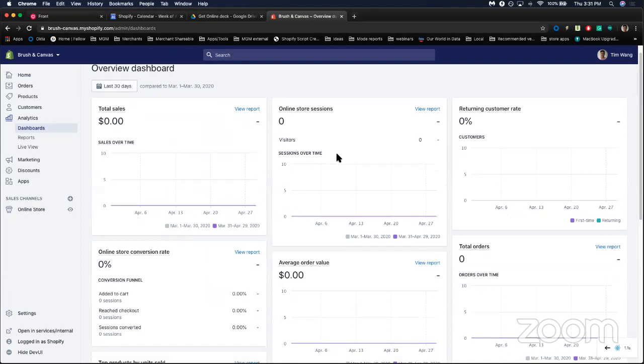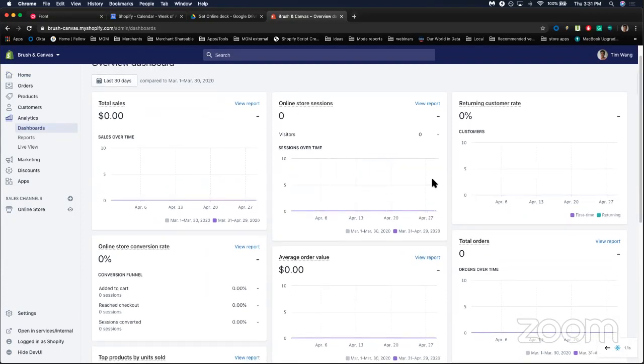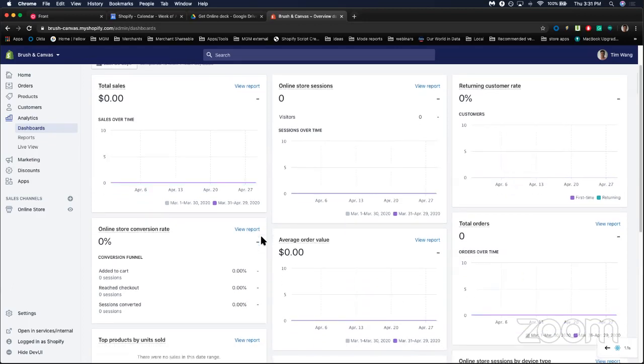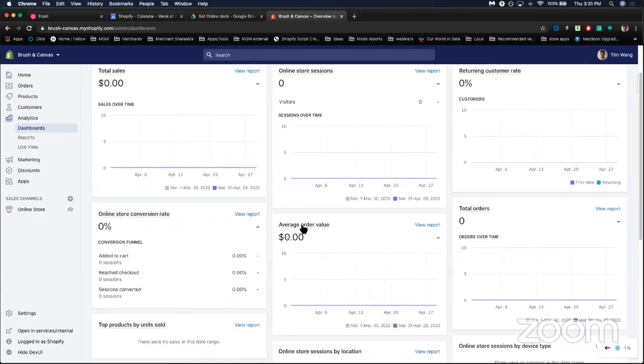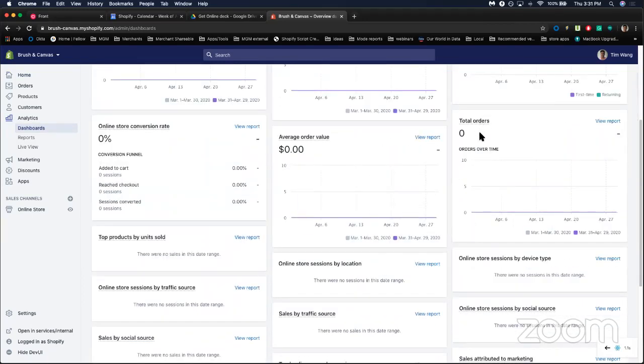You got total sales. You have the total number of store sessions or traffic that you've got. Of course, everything is zeroed out right now. Once again, this is a test store, but you get the idea. Once you actually have a store, all of these charts and dashboards will fill in. What's your conversion rate? What's your average order value? How many orders have you had over this time period? What are the top products that were actually sold?